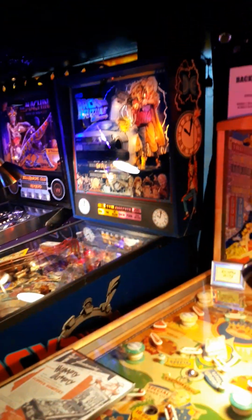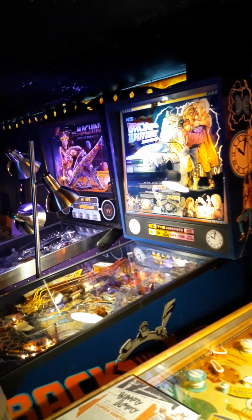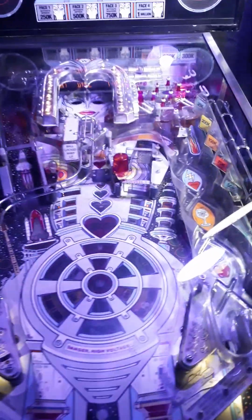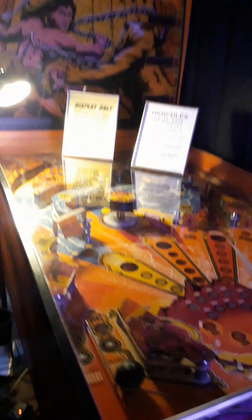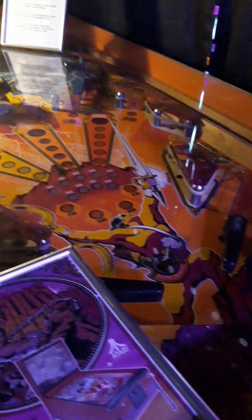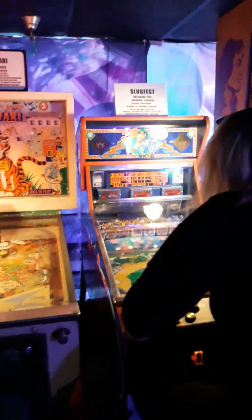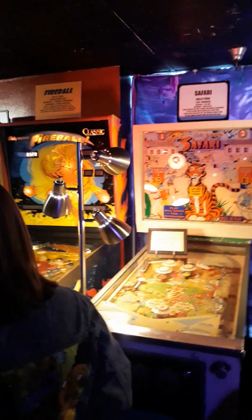Here is Back to the Future, next to Bride of Pinbot. Bride of Pinbot has a spotlight on it. This is Hercules, the biggest machine ever that rarely ever plays. It's a good art piece. I played it once. Once was enough. This is the one pitch and bat they have here. The Slugfest. Again, Safari is a space holder piece.